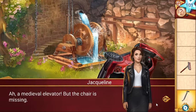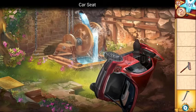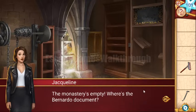So the elevator is down now, and to ride up we need some seat here, and the seat we can get removed from the car and attach it here, and now we can climb up. So what do we have here?